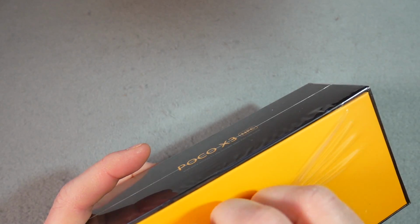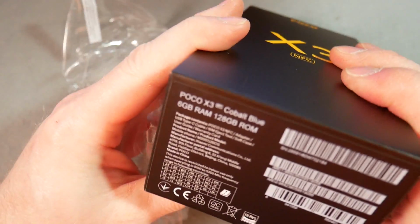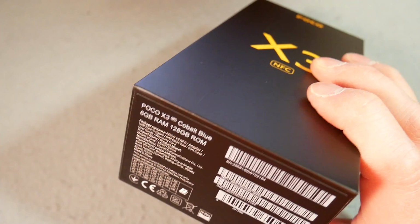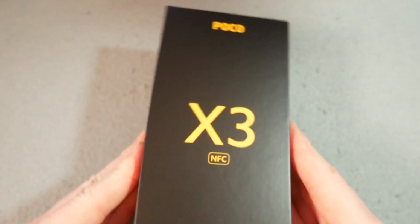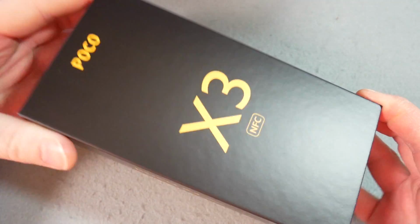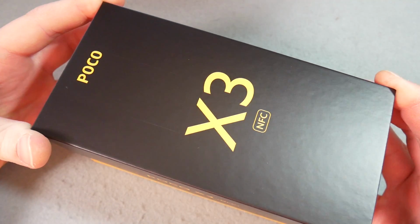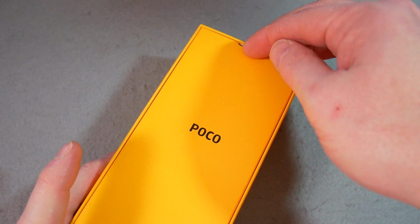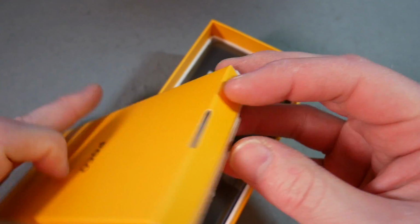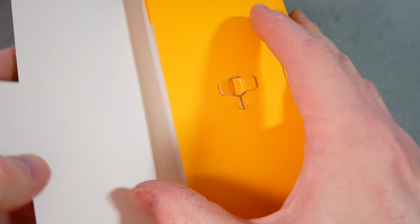So as is kind of Poco style now, it's a fairly plain black box with kind of yellowy orangey highlights. You can see from the bottom there, this is the cobalt blue, 6 gig of RAM, 128 gig ROM. It reminds me a little bit of the early OnePlus devices, the packaging now on the Poco devices. Well, Xiaomi devices, I suppose, generally. So I wouldn't be surprised if there's a case in here. That's often how they roll.